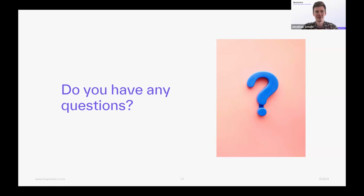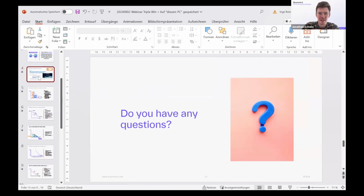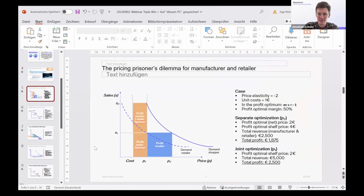And then a last question from Adrian. If you go back to slide 4, I think it was, is the chart meant to show blue manufacturer profit as bigger than the total orange area? I think it was slide 4, Ingo, if we could show this. Slide 5, actually, the prisoner's dilemma. What's the question? Blue plus manufacturer profit, is this bigger than the total orange area?